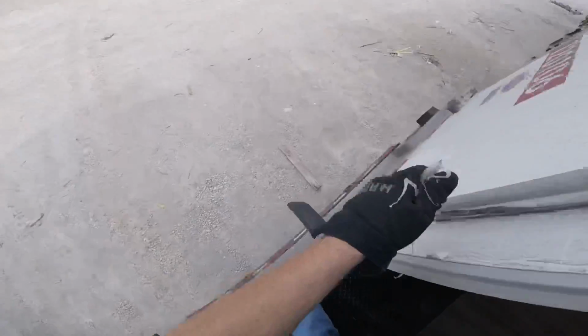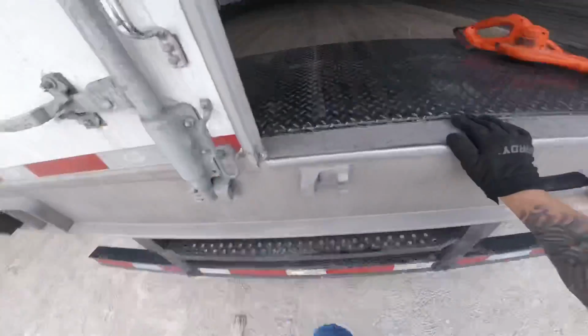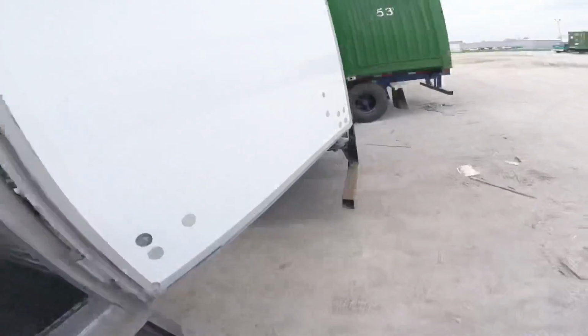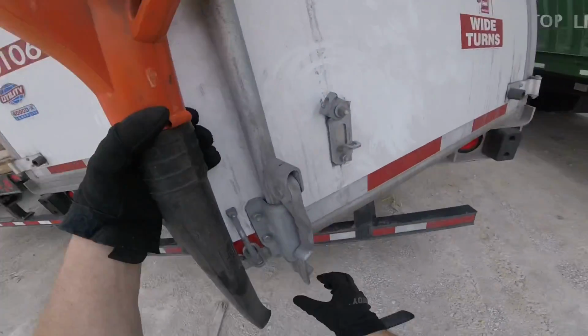All right, now we're going to go around to the front on the bulkhead there and make sure that they didn't damage anything up there when they ran the forks into the front.